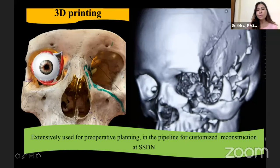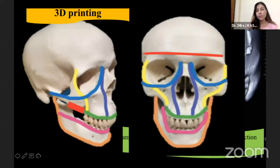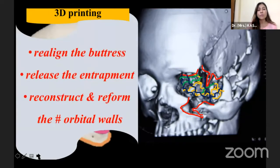So 3D printing, I'm using it extensively for customized reconstruction, especially when there's a fracture of the orbital walls. These are very severe fractures involving both the vertical and the horizontal buttresses, as you can see here, where the whole of the eyeball is involved, especially a pure fracture, a fracture involving the orbital rim, or multiple walls leading to a comminuted fracture. These are the situations where we need to use 3D printing, which helps to realign the buttress, release the entrapment, and reconstruct and reform the fractured orbital walls.